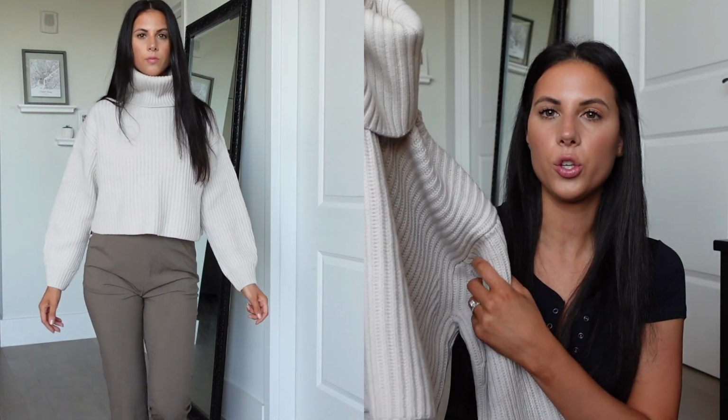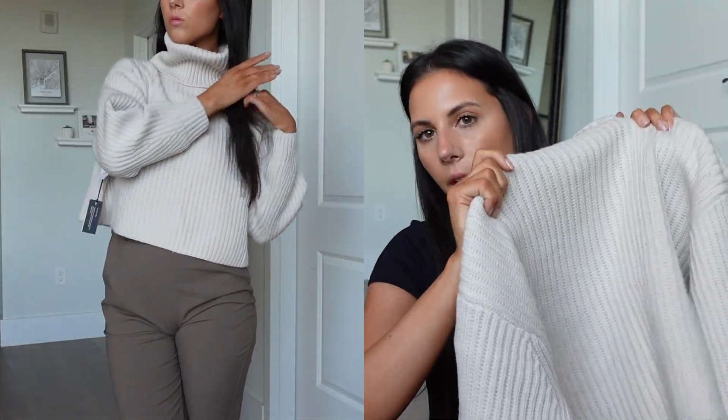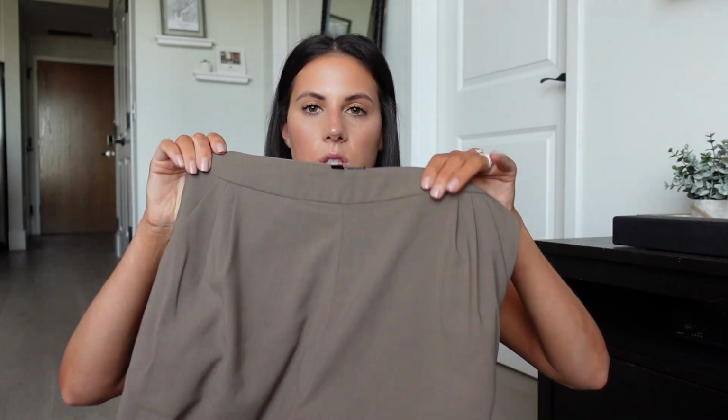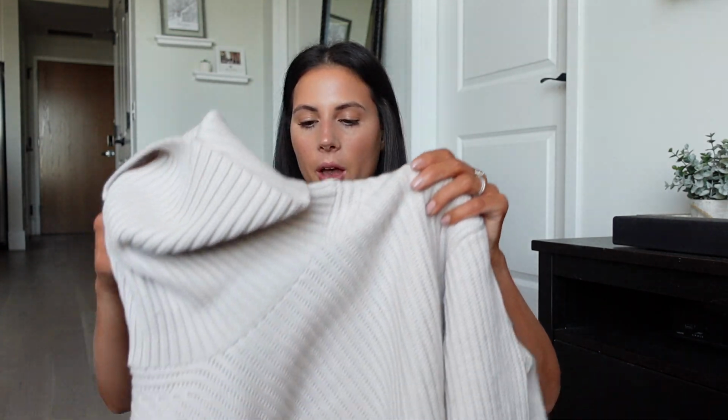And this color is so, so pretty. I feel like it's going to go really well with a lot of stuff. Again, you can wear it with a skirt, leather pants, jeans, work pants. I was wearing it with these work pants I got that were in my last haul from Lulu's. This is a size medium, and I love this color. These are my favorite work pants ever, so I would get them in multiple colors if you're looking for work pants. I thought this went really well with that. And like I said, I know it's just a random white sweater, but it's such nice quality.